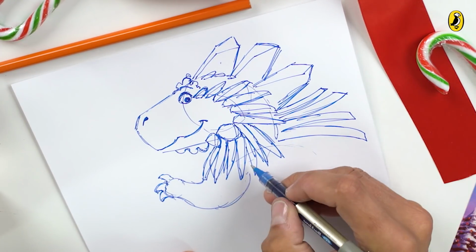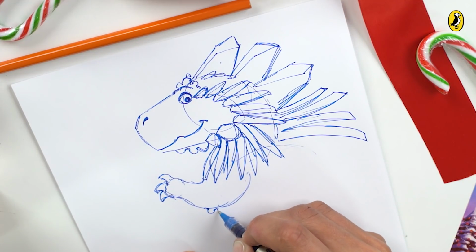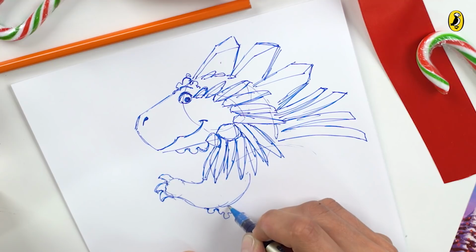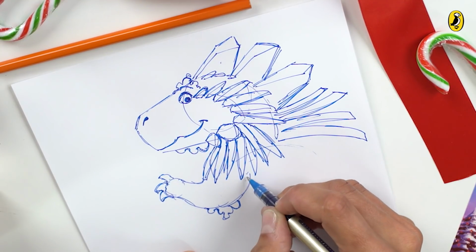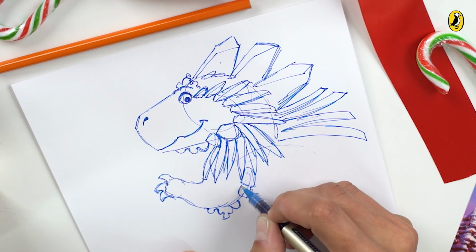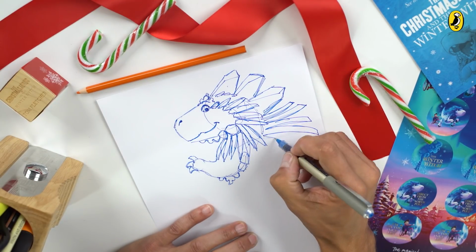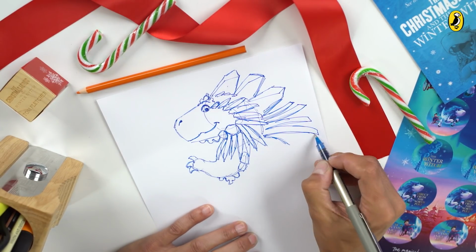How's yours looking? And lastly, we'll give him those little scales that go on his elbow. They make him look very fancy. And just a couple of big icicles here. And that's our Christmasaurus. So how's your dinosaur looking? Is he looking cool yet?